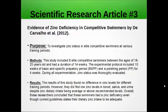So their methods included 8 elite swimmers between the age of 18 to 25 years old. So this age group was slightly older, and it was done for 14 weeks, so slightly longer. The experiment included 10 weeks of basic and specific preparatory period, followed by a polishing period for 4 weeks. During the experiment, zinc status was thoroughly investigated at each stage.